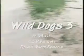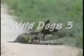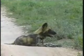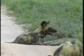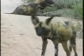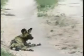When it stands up, we'll see it properly, but it looks like it's got extremely blotchy markings on the right front leg, and that would be a very good way to ID it in future. I hear the other two young ones coming out as well. Fantastic, all three of the young ones on the road. Doesn't really get much better than this.